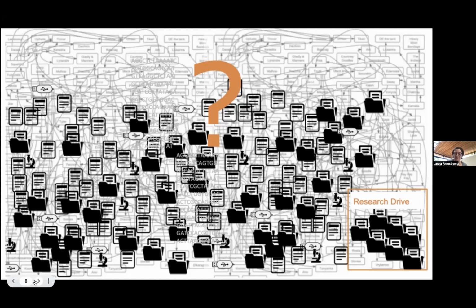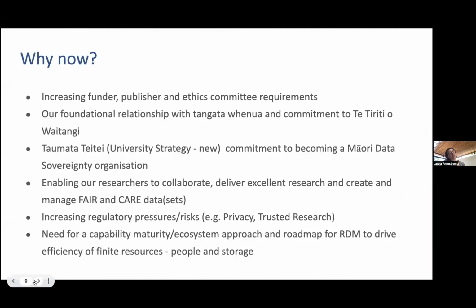And so at the beginning of 2020, we had a very enlightening conversation with our research office. We call it our Office of Research Strategy and Integrity. And they were keen to push this research data, open research, open science agenda forward. And they found that the tipping point had been reached. So we had an increasing number of funders, publishers, and ethics committees that were making requirements in this space. So most notably within New Zealand, we had our Health and Disabilities Ethics Committee asking for specific details in ethics applications for how are you managing the identifiable data versus the de-identifiable data, and a few other questions that were quite data management planning-ish or in that direction.